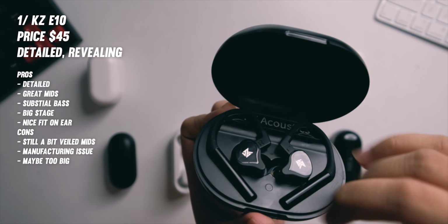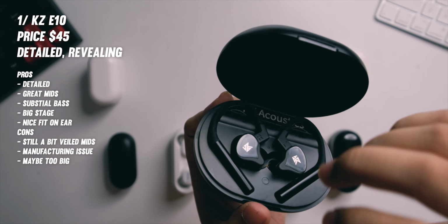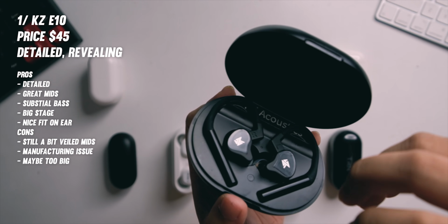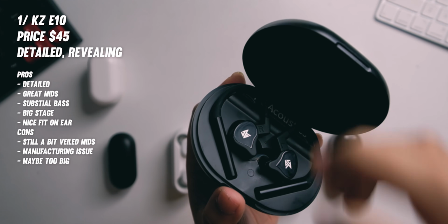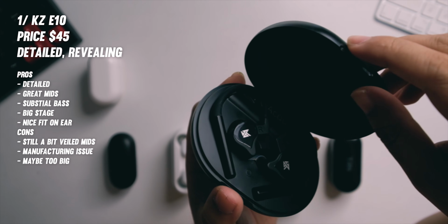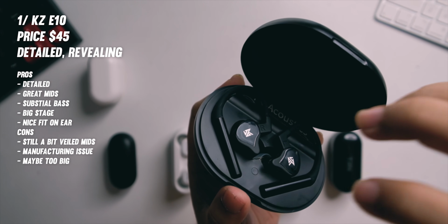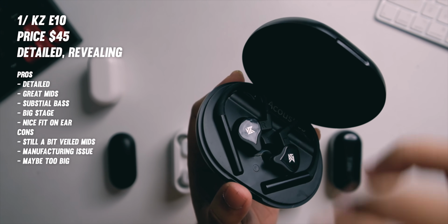So the KZ-E10 is more of a U-shaped sound with a slight bass boost, but the bass is a bit more controlled compared to the E12. So definitely less bass compared to the E12. And the main difference here is this has better detailed mid-range, and also actually more detail across the range, more revealing. Bigger stage also, and a more kind of lively sound. So for the Sabats, the stage is the weakness there. So here it is bigger compared to the Sabats.